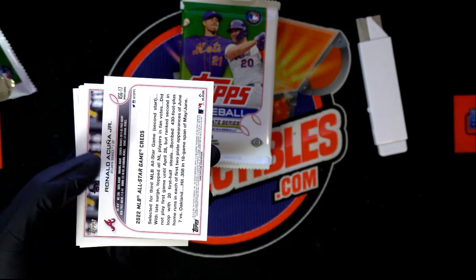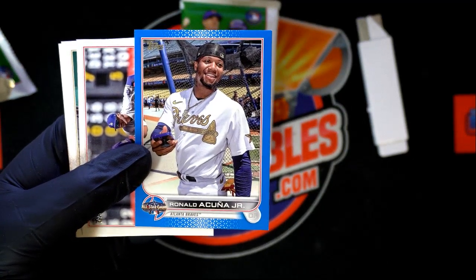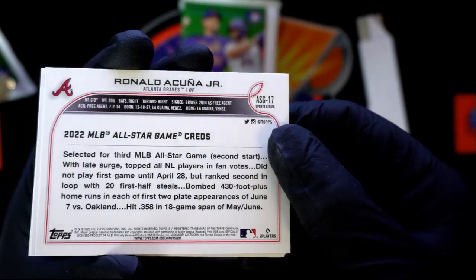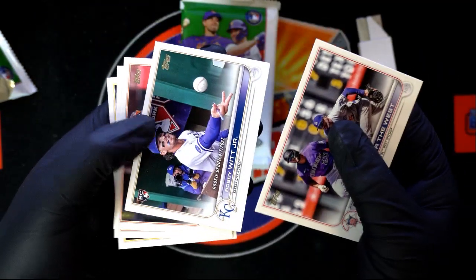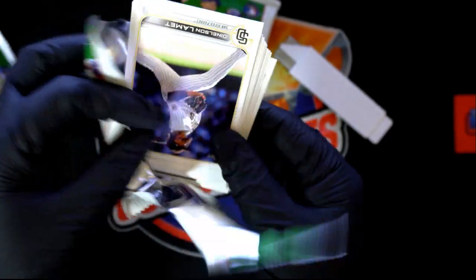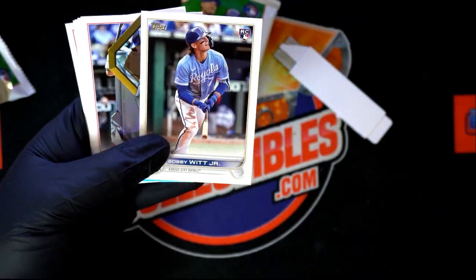Look at this. It's an all-star game parallel. Nice. What's he got, a phone? He's got a phone in his hand there. He's in the middle of handing someone a phone. All-star game. Nice blue parallel. Bobby Witt Jr. rookie. Hunter Green rookie. Another junior rookie. Warren Spahn, that's cool. Got a diamond. Sometimes those can be parallels. That was the base.